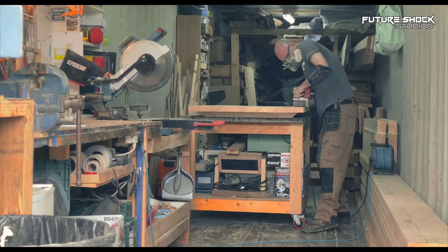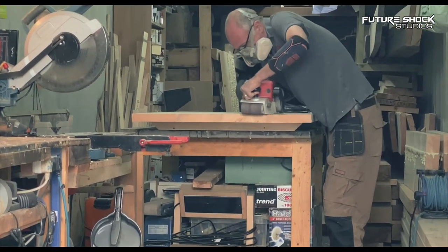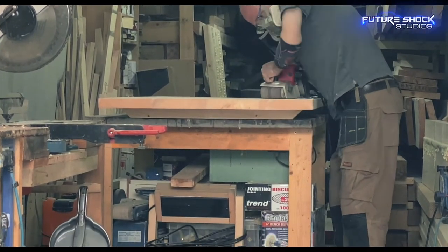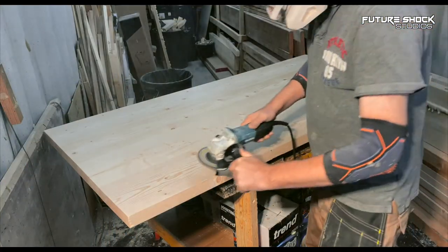And once everything had been joined, it's down to the trusty belt sander. My Makita is a bit of a beast, but it's lots and lots of sanding through two different grades on the belt sander. And then onto the orbital sander for two different grades, just to belt and braces everything.